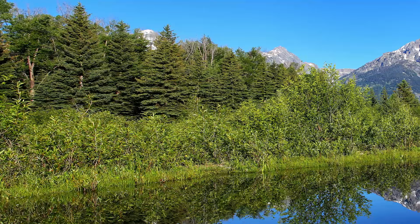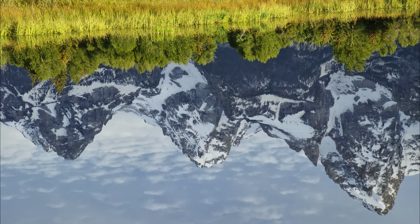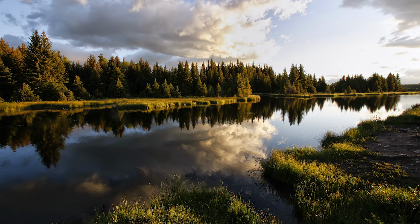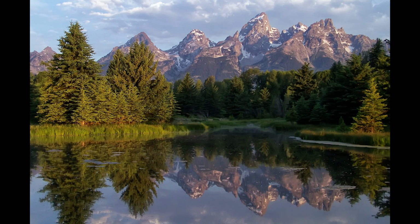This is an area to go also in the morning time, and what you're going to get here is the best reflections you can possibly imagine of the Grand Tetons. They're going to be reflected both in the Snake River, which is nice and calm in a section right by the parking lot. And then if you follow a little bit of a worn trail off from the parking lot down along this little river, you'll see there's also an area that has a beaver pond, and that beaver pond gives you a fantastic reflection of the Grand Teton Range.